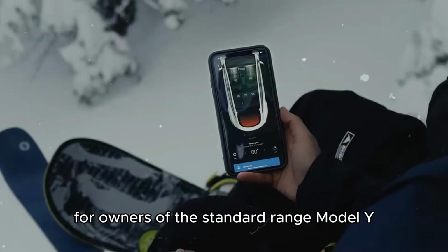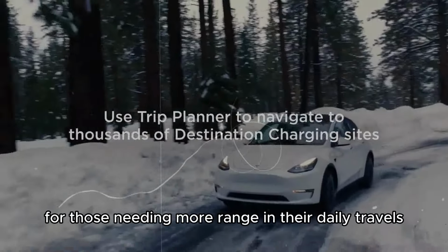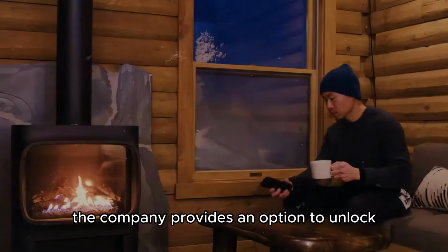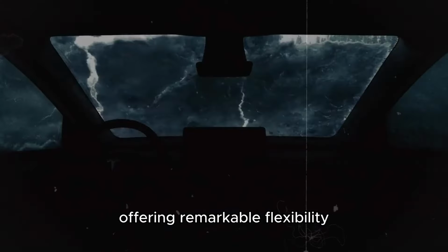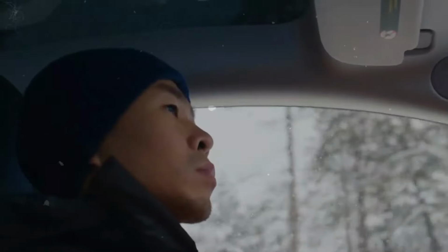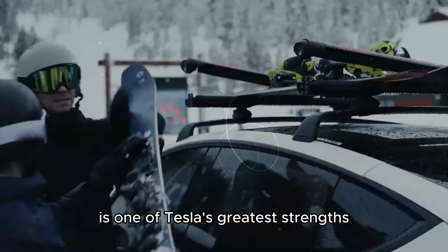For owners of the standard range Model Y, Tesla offers a convenient solution for those needing more range in their daily travels. The company provides an option to unlock additional range for an extra cost. This update allows owners to significantly extend their vehicle's range, offering remarkable flexibility to tailor the car's performance to their individual needs. This ability to customize and update is one of Tesla's greatest strengths.